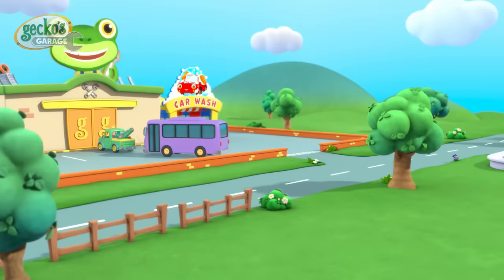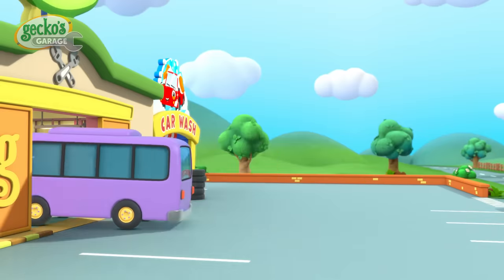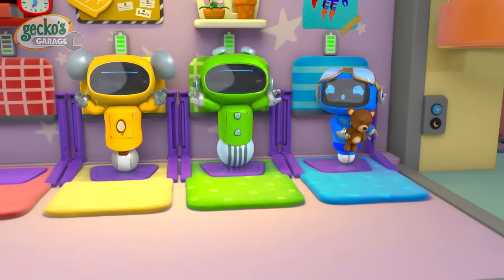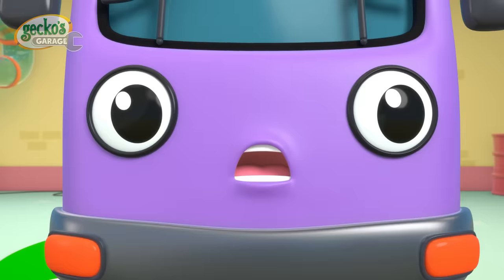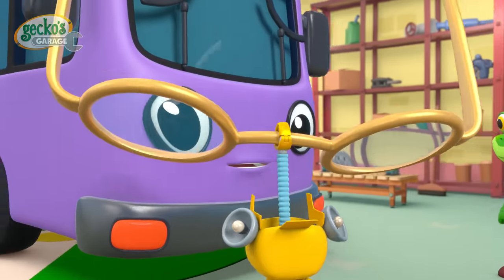Garage doors, open at speed. It's time to help a vehicle in need. Now to find out what's wrong, Bobby. First, we'll check your eyes. Go, go, mechanical!